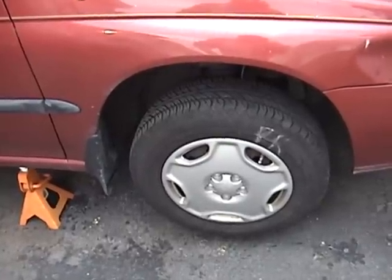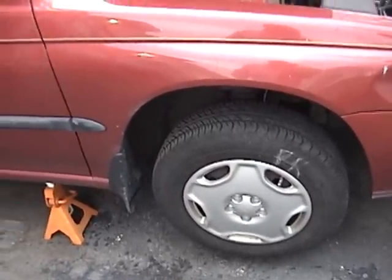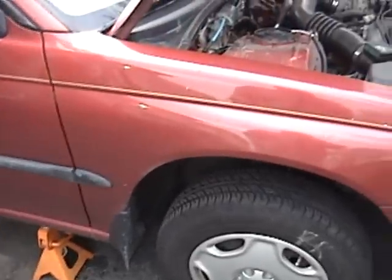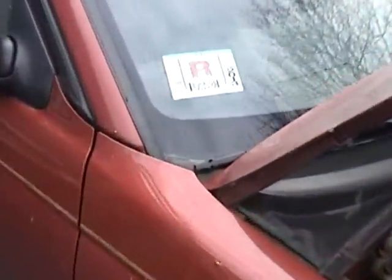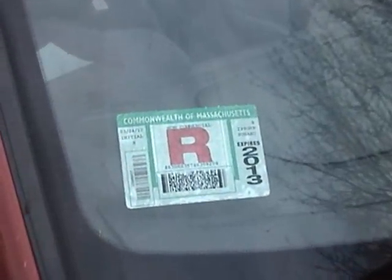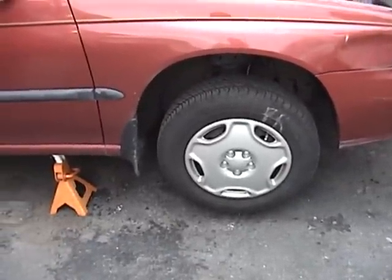Saturday, March 24, 2012. This is Mercedes Diesel Guy, and you're looking at my 1995 Subaru Legacy. Took it in for annual state inspection today, and as you can see, got me a big old fat rejection sticker.